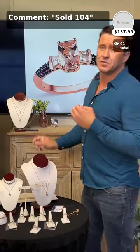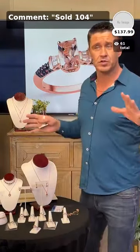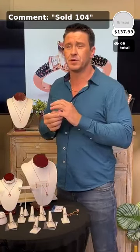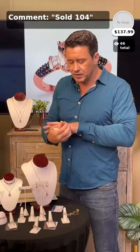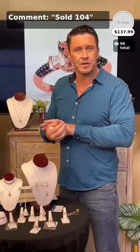And again, this one's going to be all Vermeil, so rose gold over sterling silver. So you've got precious upon precious. This is the Maripino material here, and you can tell when you get it that it's next level. Now let's scroll down.